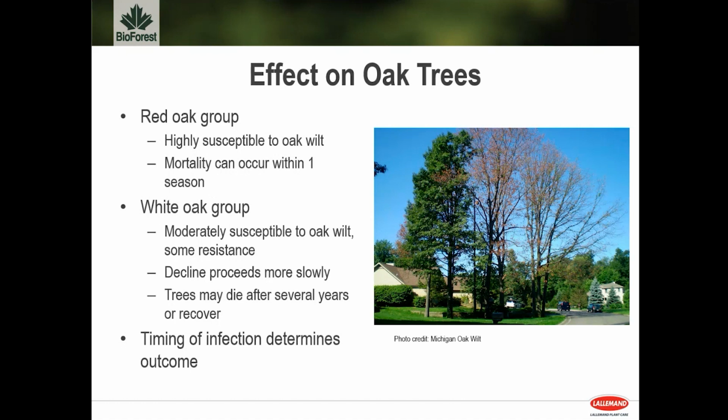It's also important to note that the timing of the infection can determine when the symptoms are visible and how the tree responds to the disease. A study in Michigan found that red oak trees that were purposely inoculated with the oak wilt fungus in spring and summer died quickly that same year. But when trees were inoculated in late summer and early fall, they died the following year. And trees that were inoculated in late fall, like in November, actually did not die at all. The fungus just simply wasn't able to take root in the tree.